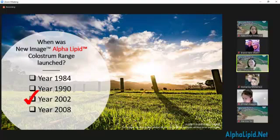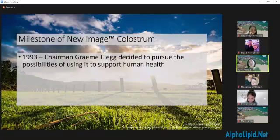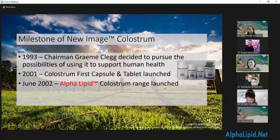Okay, let me share a little bit of the history. The milestones of New Image colostrum. In 1993, Chairman Graham Craig decided to pursue the possibility of using colostrum to support human health. So we started our colostrum products in the 1990s. In 2000, we started with Lifeline colostrum powder. In 2001, the first colostrum capsule and tablet was launched. You can see this white bottle. I think none of you have seen this white bottle before.